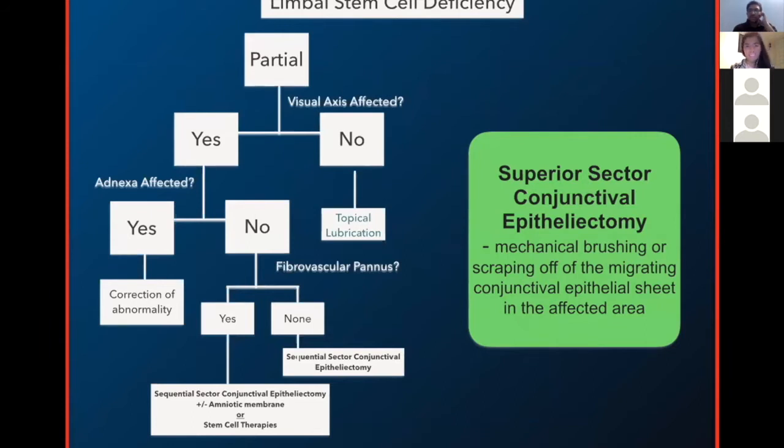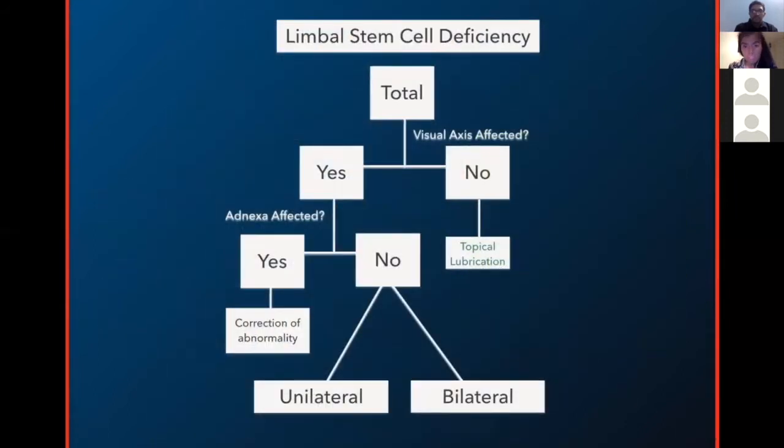However, if the visual axis is affected, then the next question is: is your adnexa affected or not? If it is affected, go ahead and correct that abnormality. But if not, and there is fibrovascular pannus, you can consider doing the sequential sector conjunctival epitheliectomy with or without amniotic membrane. That is one option, or stem cell therapy. Now, if you don't have fibrovascular pannus and your adnexa is not affected, then you can just proceed with the procedure.